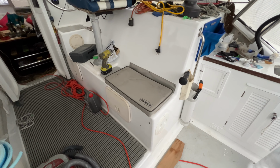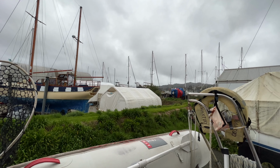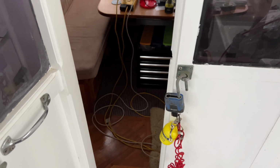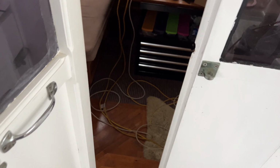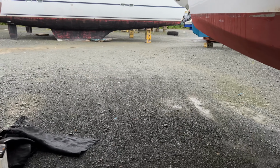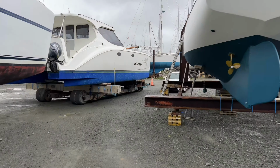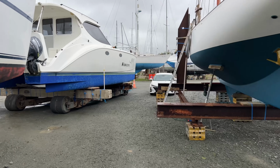Oh, there we go. Oh, it's 5:30. I think we'll give up. At least we found the keys, which makes life a lot easier. For a second I wondered where the car had gone, but of course I can't park in front of the boat at the moment. Here it is, over here.